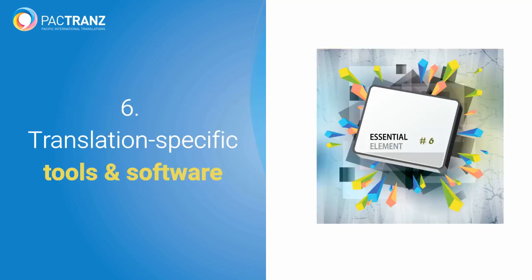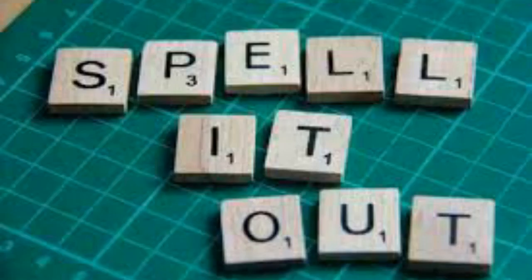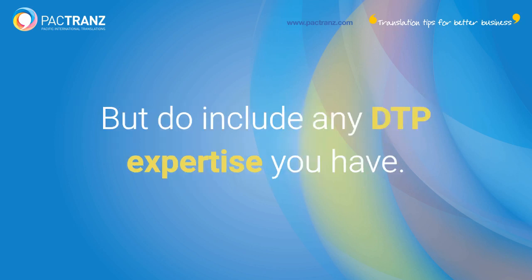6. Your translation-specific tools and software. If you don't tell the agency you use TM software, they might assume you don't. So spell it out. But don't list programs all translators are expected to use, like Word and Excel. But definitely include any desktop publishing expertise you might have.